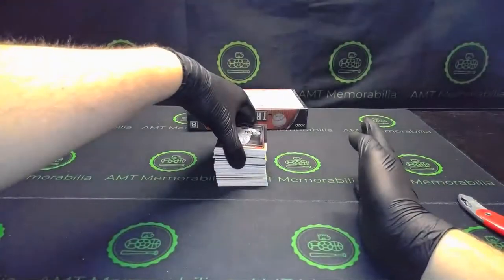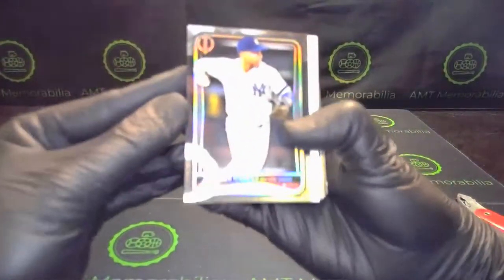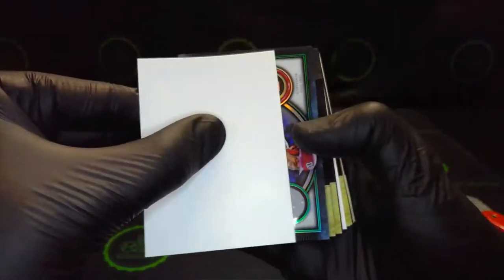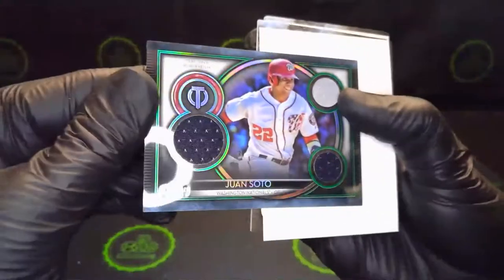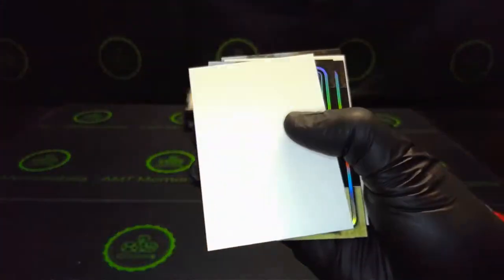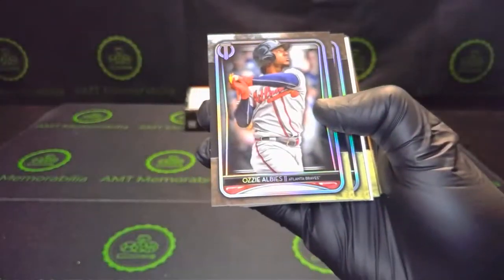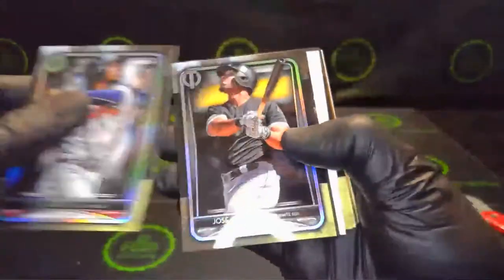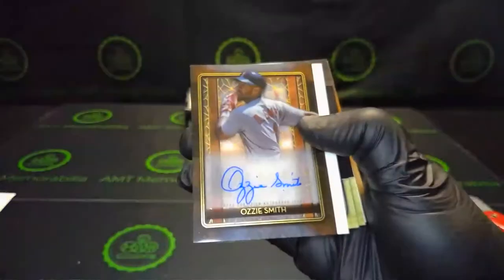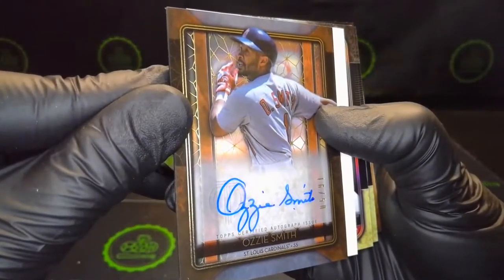Box number 5. Gleyber Torres. Triple Jersey, 90 out of 99. Juan Soto. Ozzy Albies. Jose Abreu. 16 out of 50. Nice one. Ozzy Smith autograph.